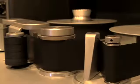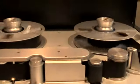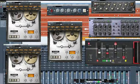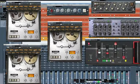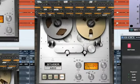Best of all, this breakthrough plugin poses none of the hardware hassles of manual calibration and maintenance, while giving you the authentic sound of tape. Let's hear how the Studer A800 plugin adds warmth and presence to this song, with one instance on each track. Just drop the A800 in your first insert on every track, and enjoy the benefits of having recorded to tape.